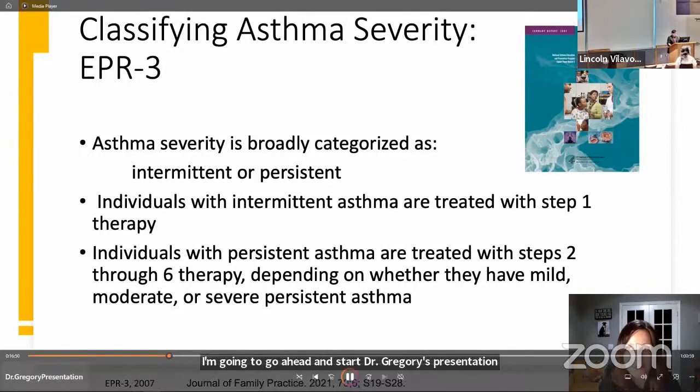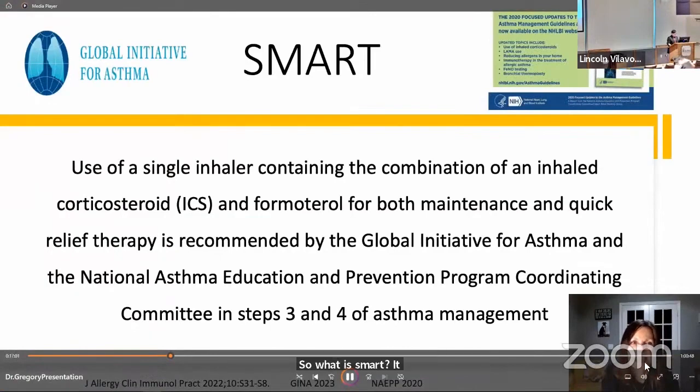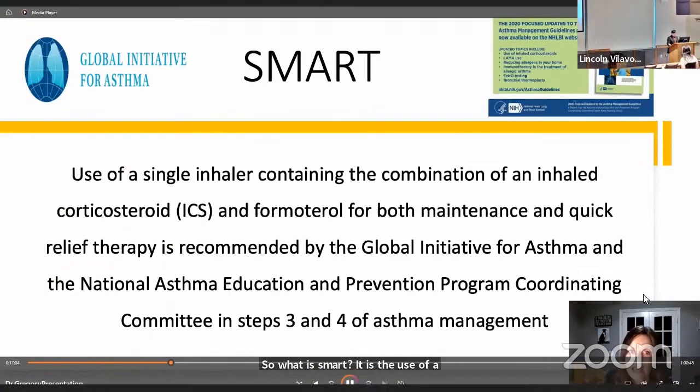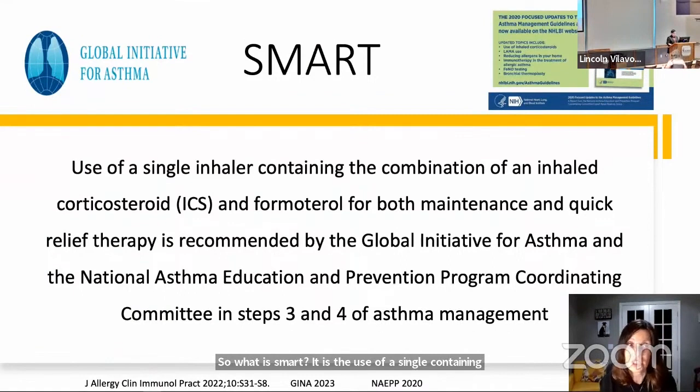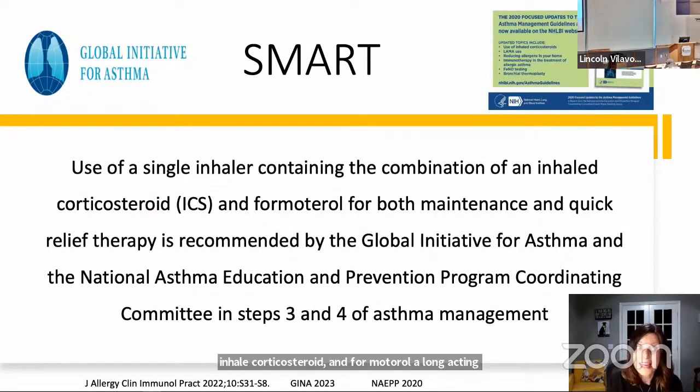Now let's take a deeper dive into SMART. Again, SMART is single, maintenance, and reliever therapy. So what is SMART? It is the use of a single inhaler containing a combination of an inhaled corticosteroid and formoterol, a long-acting beta agonist. And it's used for both maintenance and reliever therapy. And it is recommended by GINA, and it's also recommended by the NAEPP program for management in steps 3 and 4. I'm going to talk to you about that too.